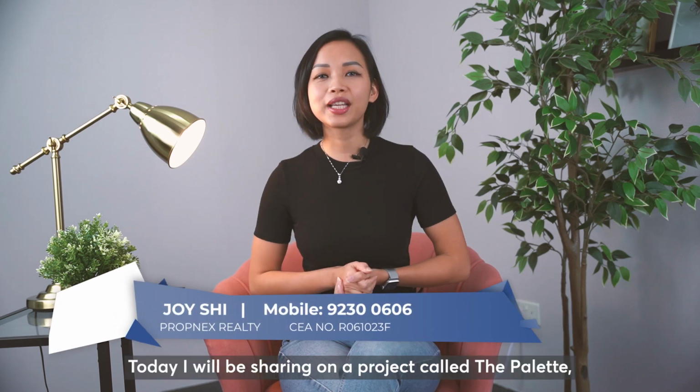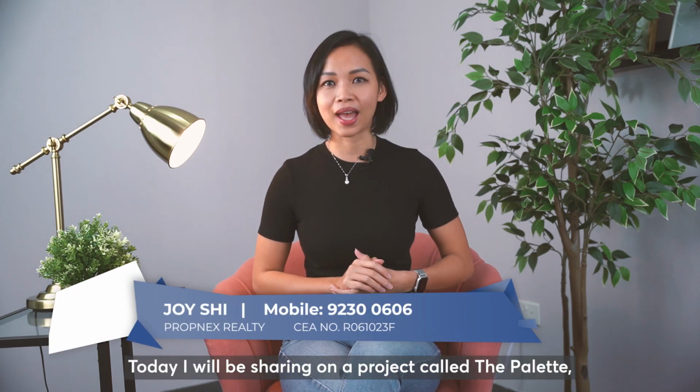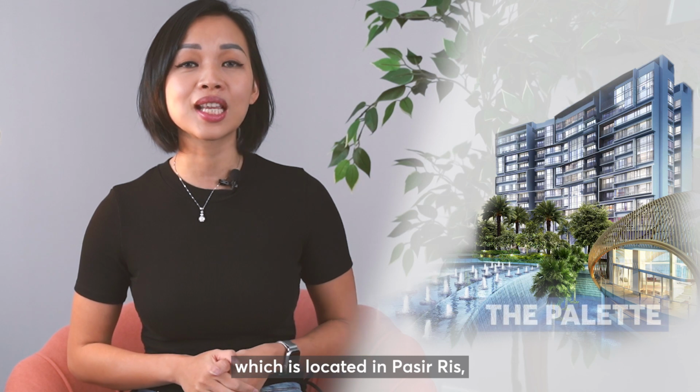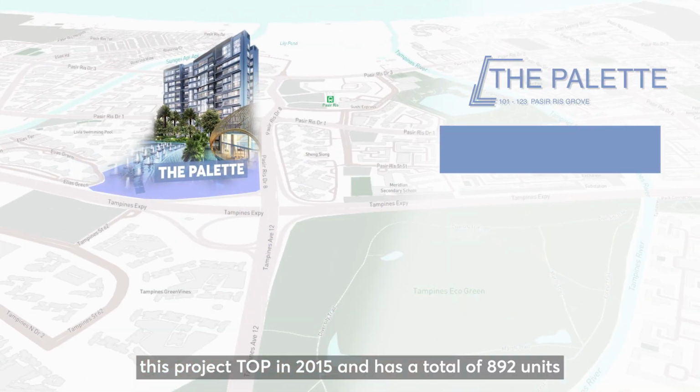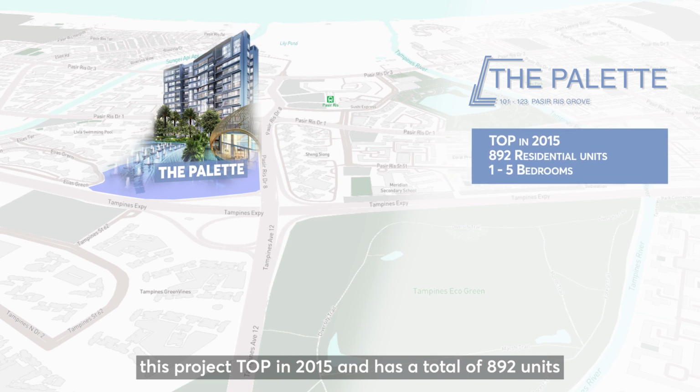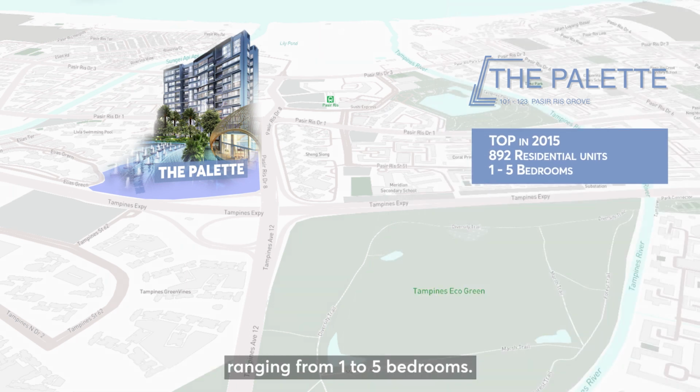Hey, this is Joy. Today I'll be sharing on a project called The Palette, which is located in Pasir Ris. This project TOP in 2015 and has a total of 892 units ranging from 1 to 5 bedrooms.